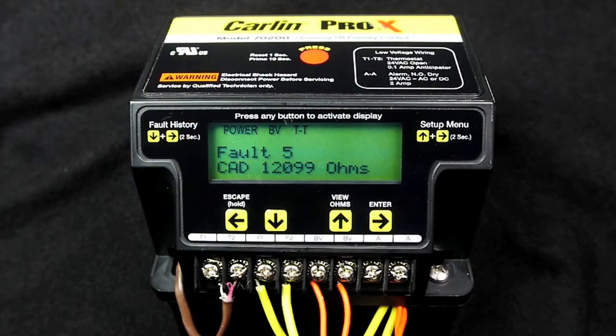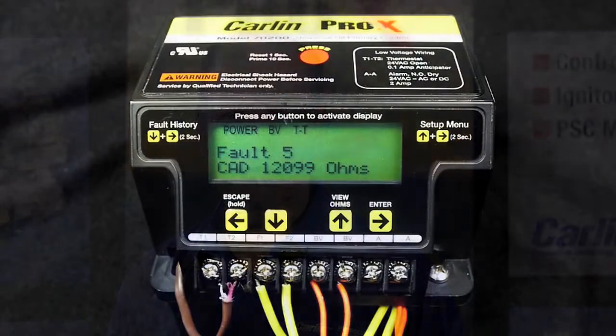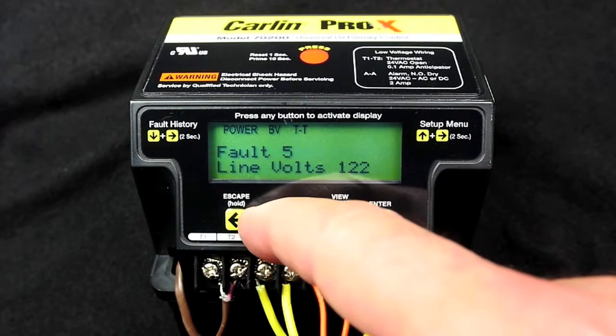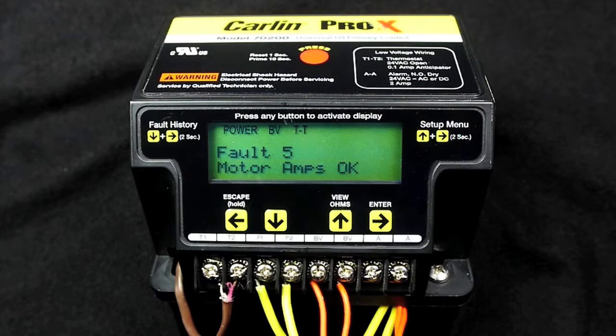CAD ohms is the ohm value of the CAD cell reading at the time of the lockout. The lower the value, the better the Pro-X is seeing the flame. Line volts is the average voltage in the fault cycle. Motor amps displays the test results when the Pro-X checks the motor. This is a current sensing value and will indicate OK when the motor tests fine. Or it may show low, indicating a poor reading.